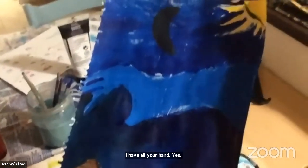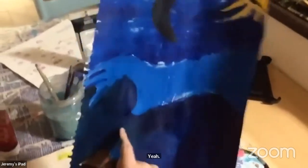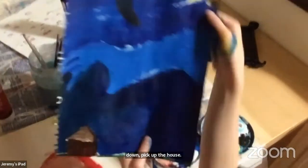We're still wet. So you worked pretty fast on the girl. My goodness, that didn't take you very long at all if you only did it while you were waiting. Yep, sure. And here's another one? My hand. Oh, your hand, oh, yes. Yeah, it's lovely. He's reaching down to pick up the house. Well, that's a pretty giant hand.